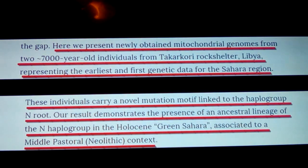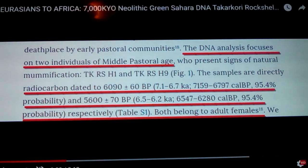So where's that leading? Tell you about early pastoral communities. The DNA analysis focuses on two individuals of the middle pastoral age who present signs of natural mummification from the ground and that dehydration being on those mounds. And then they give you these things. The samples are directly radiocarbon dated to 6090, give or take 60 years before present, right? 7.1 KYA. And 6797 to 7159 before present with a 95.4% probability. And then they have the little range there, 70 years. And another one at 5600, give or take 70 years, respectively, both belonging to adult females.